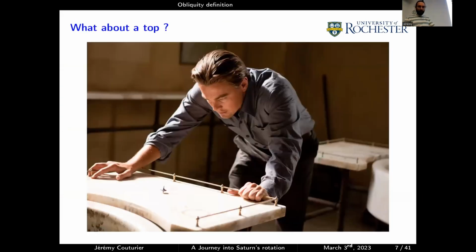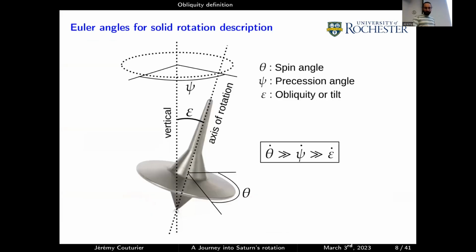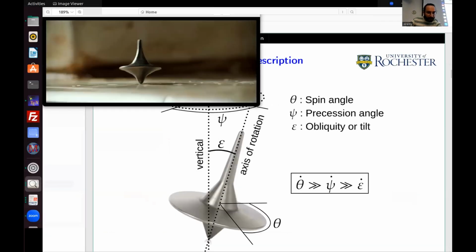Now, what about the top? Because, okay, planets are spinning, but tops are spinning too. And maybe there will be some similarities between the top and the planet. So here you have the nice top in the Inception movie that maybe you saw. So what about the motion of a top? And now there is a nice little GIF that I'd like to show you.